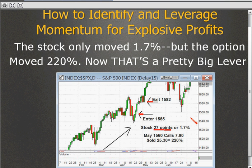So I've got these little annotations here. Let's see if we can clear those off of there. So what I've done is I've blown this chart up. You can see that you've got a relatively small move right here.